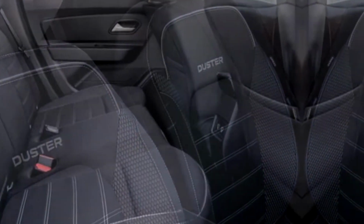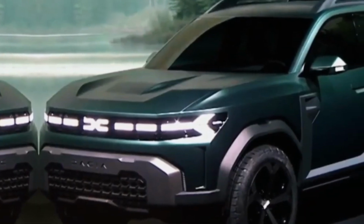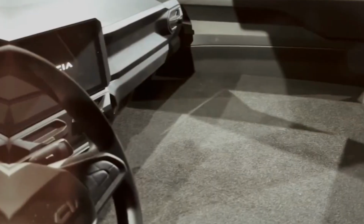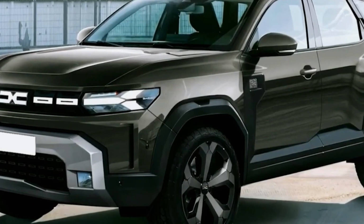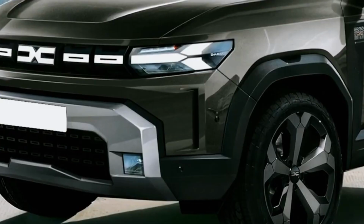Features. The new Duster comes standard with a variety of features, including a multi-function steering wheel, air conditioning, and power windows. It's also available with a variety of optional features, such as a panoramic sunroof, a heated steering wheel, and a heated windshield. Pricing. The 2024 Dacia Duster is expected to start at around $18,000.